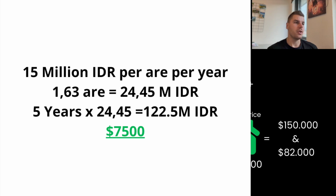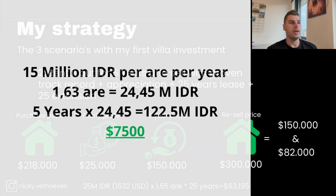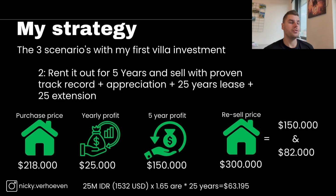So I'm going to rent it out for 5 years. And then I will have a proven track record of the results of this villa, which will give the new owner a basically easier decision, a more safe decision because he knows how it's performing. And of course, I will have a nice appreciation on the villa.